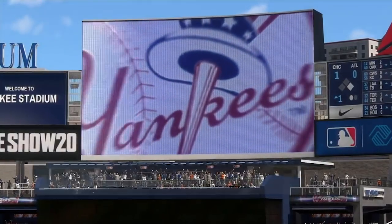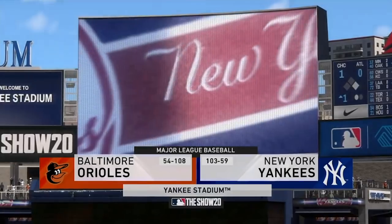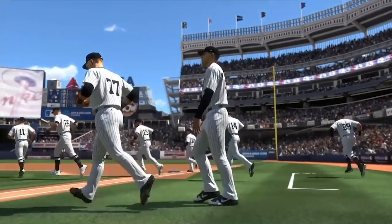MLB The Show's coverage of Major League Baseball is on the air. A good one on tap for you this afternoon between the Baltimore Orioles and the New York Yankees.